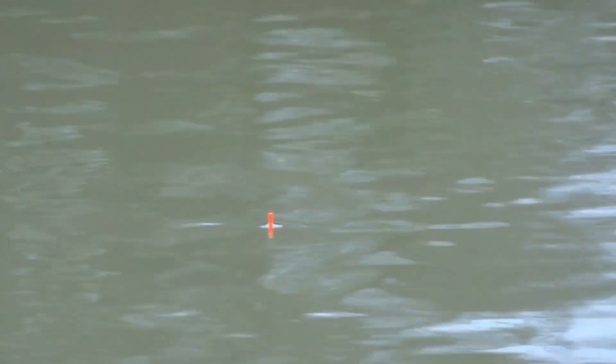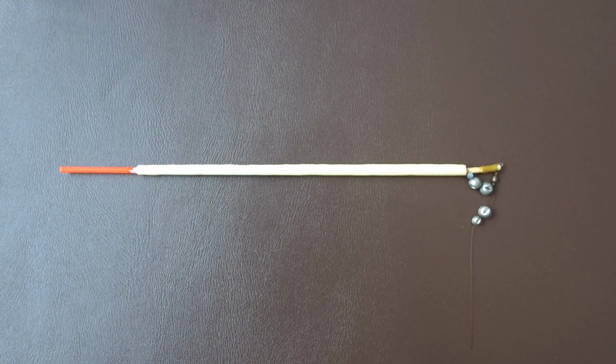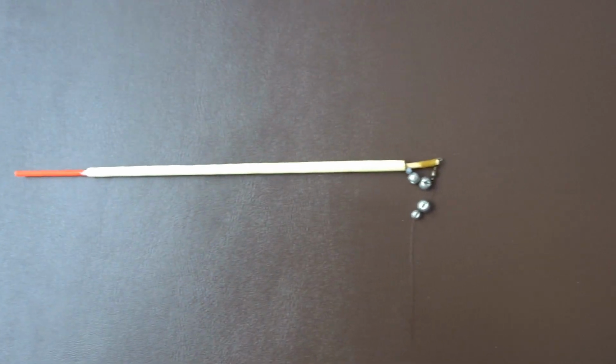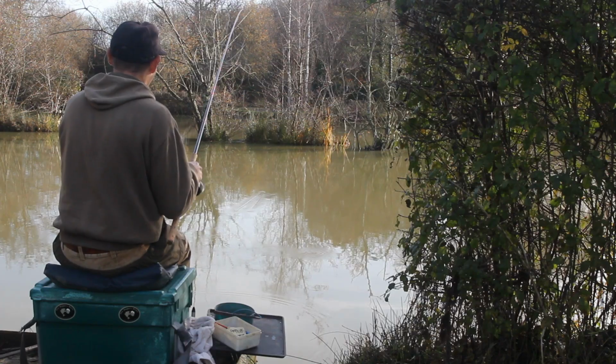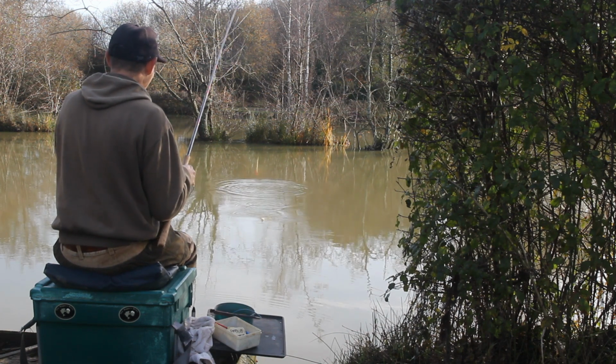This is the float I use. It's a very simple peacock quill, about 5 inches of slim quill with a 2mm pole tip and a short insert at the base with some fishing line whipped on to hold a small swivel so that it gives way on the strike nicely.